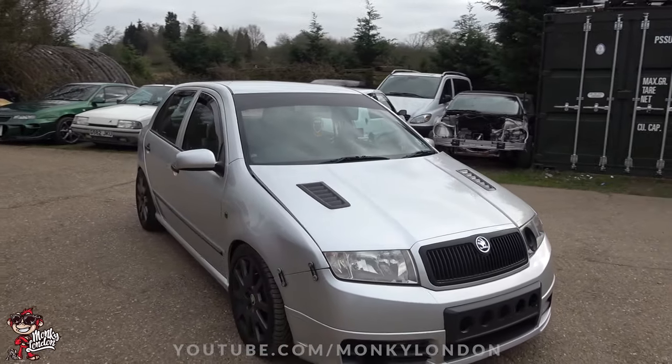What's the fuel economy like? It's quite good if you're just cruising around. On the way down here, I was on the motorway, about 55, 60 miles per hour. So you've got all the performance and decent economy as well. If you're driving it sensibly, then it's good on fuel. But if you start giving it some action, it starts to drop. It starts to go a bit crazy.